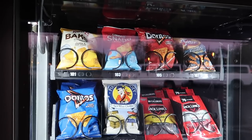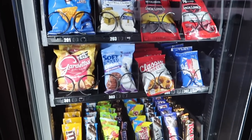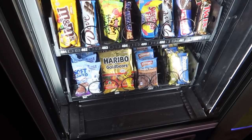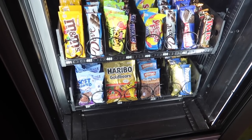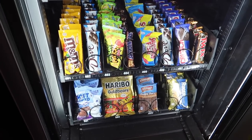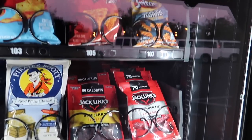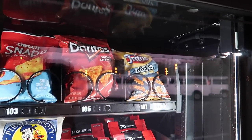This might be the best variety of vending machine options on Walt Disney World property I've ever seen. We've got Haribo gummy bears. We've got Sour Patch Kids. We've got Swedish Fish. We've got peanut M&Ms. We've even got beef jerky. Oh, and my favorite, Fritos honey barbecue.